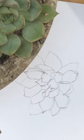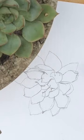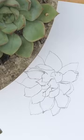And if you've joined me before, you know that I do try to be accurate because this is a botanical art, not really class necessarily, but program. So we're talking about plants and trying to be accurate. But at the same time, I do think it's a lot of fun to just enjoy playing with colors.